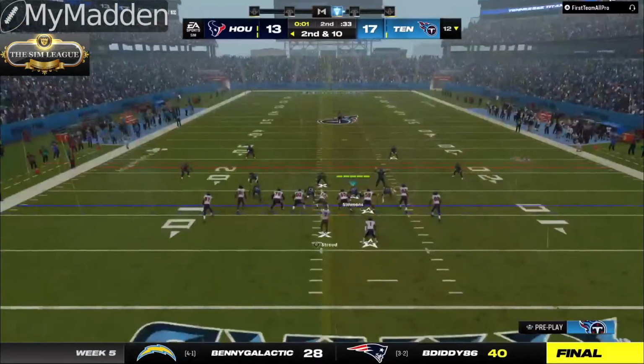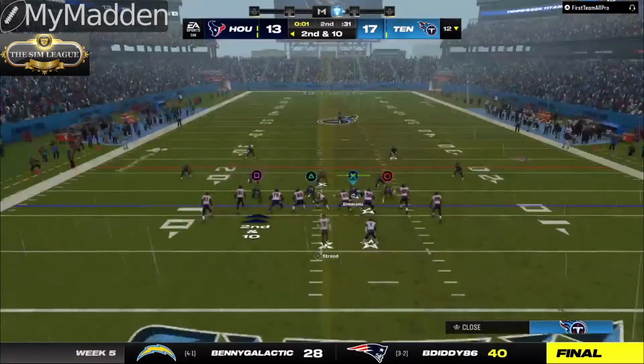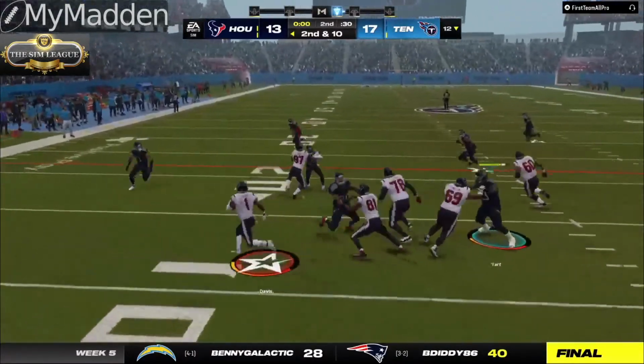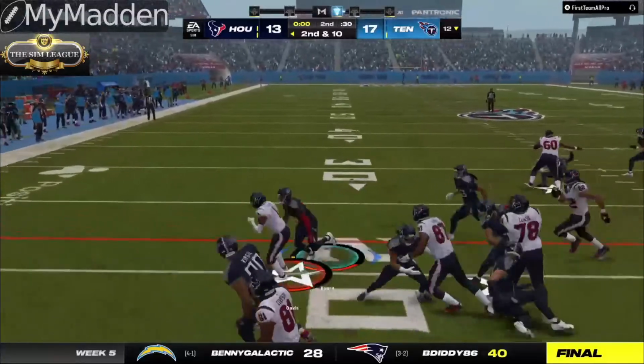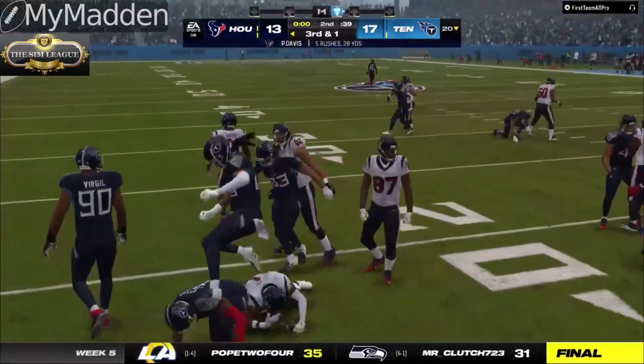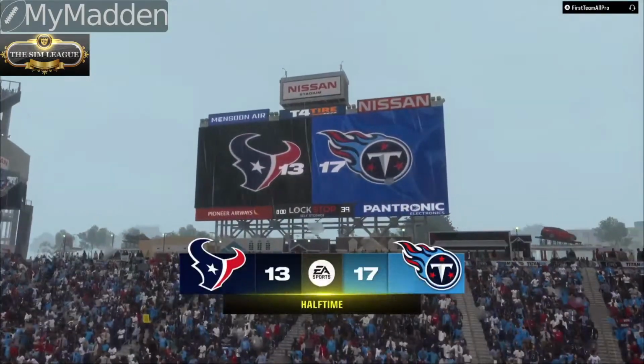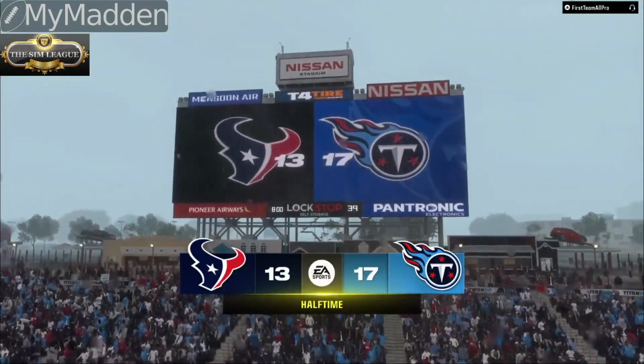And you see the clock almost empty, so this is likely the last play in the second quarter. Not wanting to take a chance this time, they'll keep it on the ground. And he's going to be taken down here as that will lead us to the end of the first half of play. First half in the books.